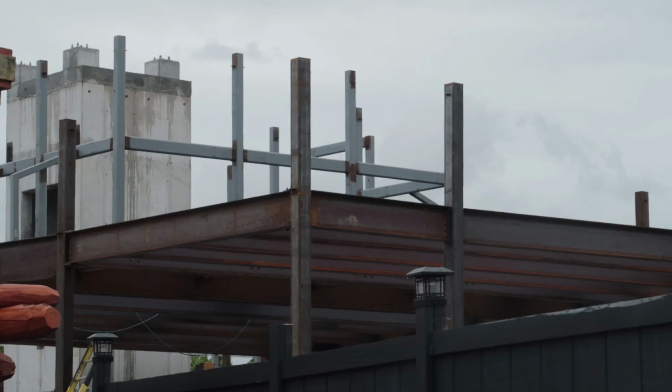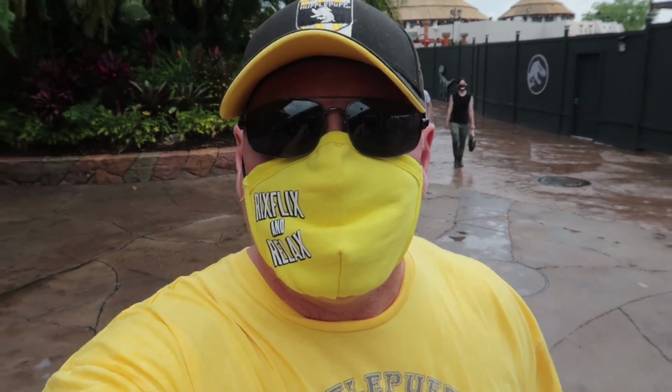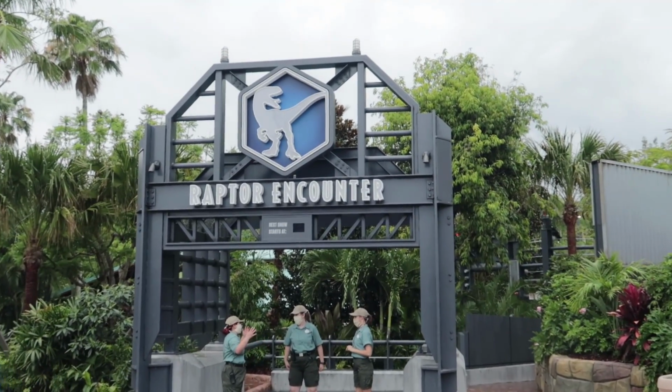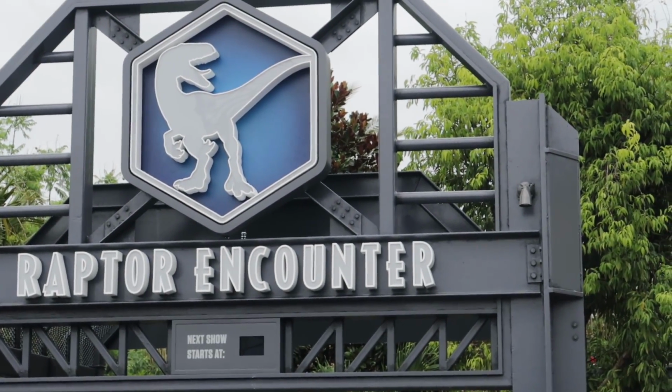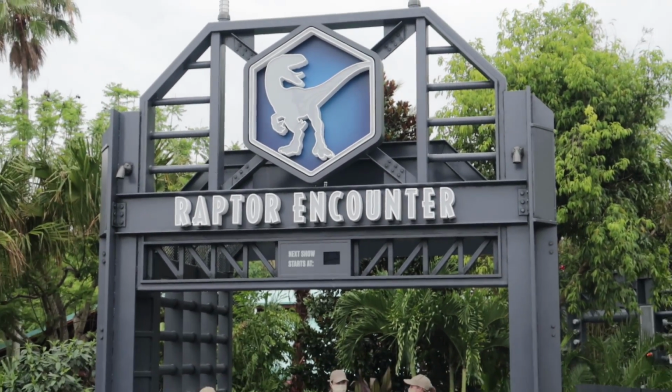I'm loving it. So I know they have moved the Raptor encounter. They have a whole new area for it. I'm gonna go check it out and see if I can meet Blue or not. And here it is, the new permanent home of the Raptor encounter. I gotta say, I like it. I like the color scheme. I like the framing of it.